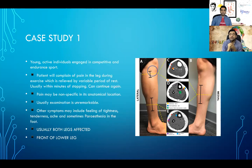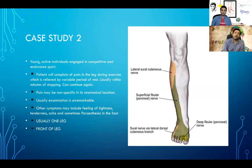Usually people need a surgical solution to this. Do you have any comments on this particular slide? No? Okay, then the next one. The next one is something I've seen a few times. It is also very competitive, usually quite in their 20s and 30s.